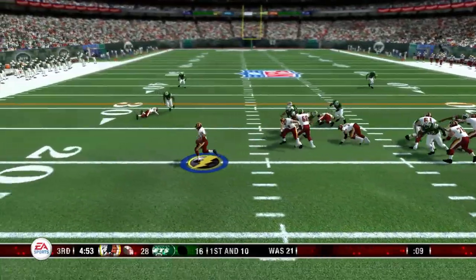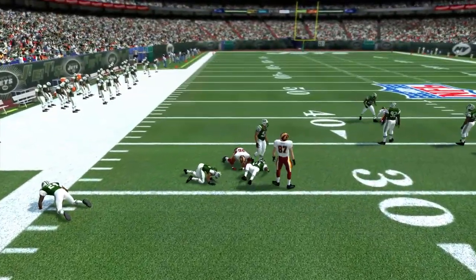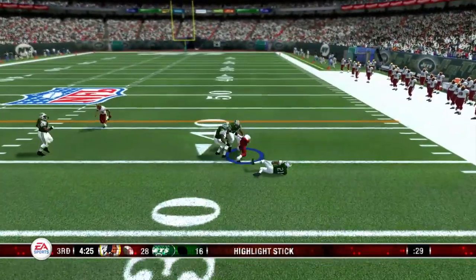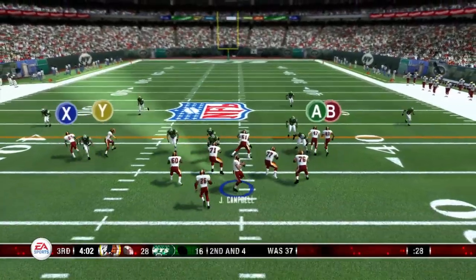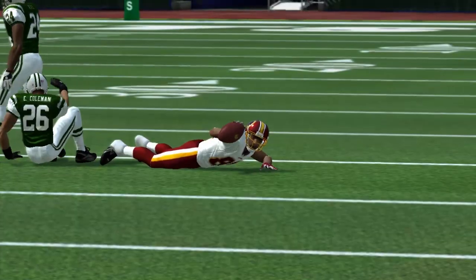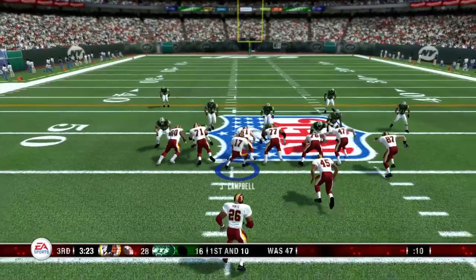They feed it to the halfback. Campbell back to pass. Short toss right side. Finds his tight end out of the flat. Dyson takes him down. Jason Campbell looking to throw. He's got Santana Moss. Eric Holden takes him down on the reception.